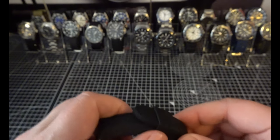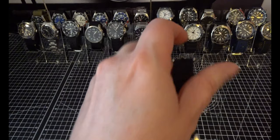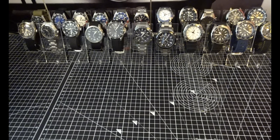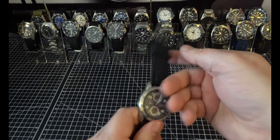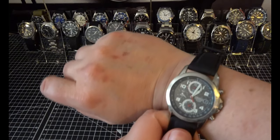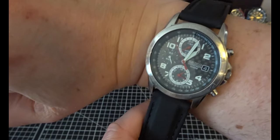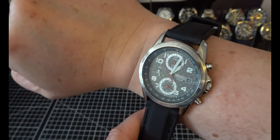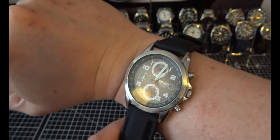So what I'll do, so we can just pop it on, just do it like that. Oh, doesn't want to go. I do it like that. As you can see, it is actually only a small watch. My 7-inch wrist.